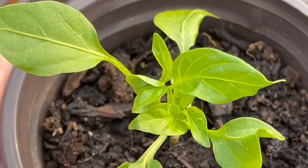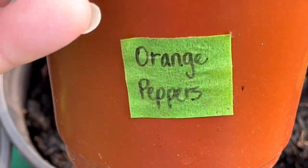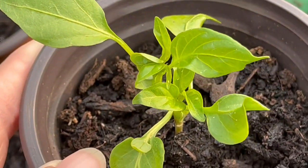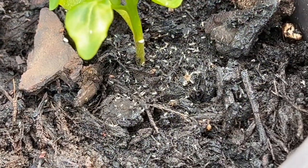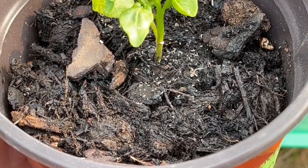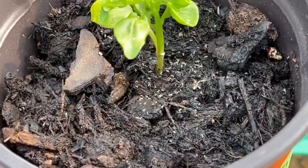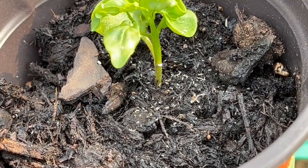Now, different varieties of plants are also more susceptible. These are my orange peppers, and nearly every orange pepper had aphids, but yet my others were fine. Here is another sign of insect damage. If I look at the soil itself, I see a little powdery substance underneath it. I'm actually not sure if those are the bugs, the eggs, or the leaves, but I do know that means I have aphids.